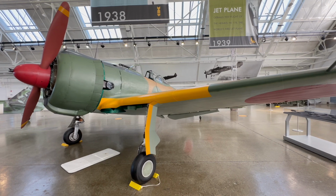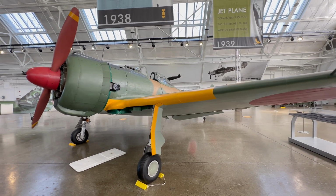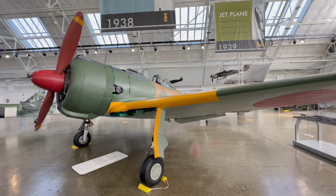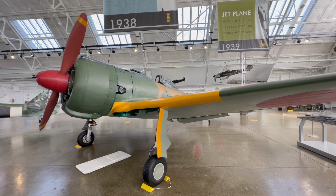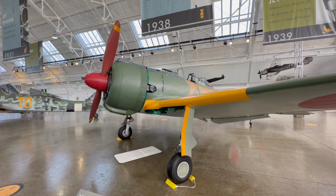Later in the war, the planes became the mainstay of the Japanese Army's kamikaze program. The American and British pilots often misidentified the plane as a Mitsubishi Zero. The KI-43 was assigned the Allied codename Oscar. In total, 5,919 of these were produced.